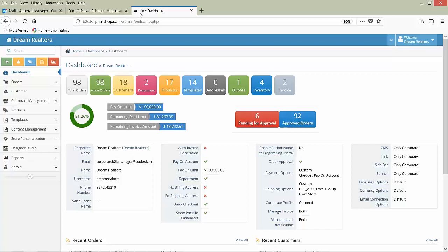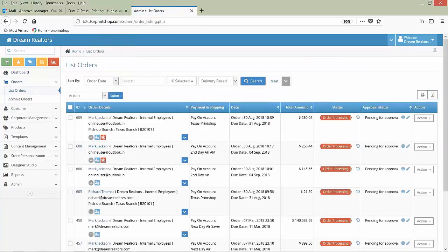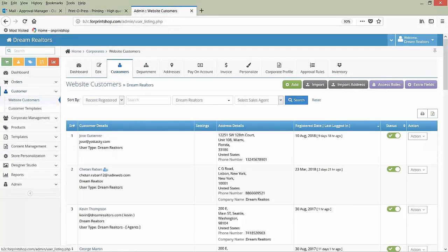So a lot of the dependency they had, of asking how many orders they have or for reports, is all clarified, because here they're able to see the number of orders pending for approval. So if any manager is not available and they have to override the approval, they're able to do it from here. Plus they have all the information on the number of accounts active on this store. So if any employee leaves, they're able to deactivate those accounts. They're also able to change the pay on account, the budget, and even define access roles for the managers. They're also able to set custom approval rules. If they do not want every order to be approved, they're able to create custom rules as well.